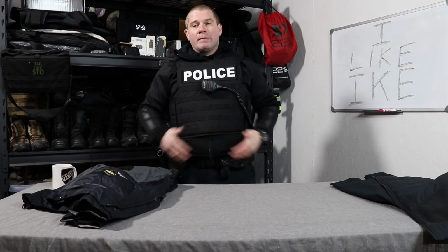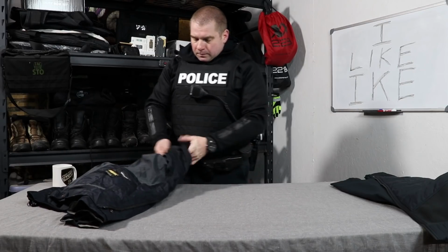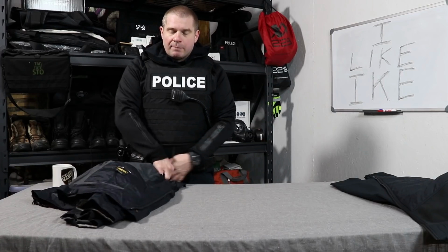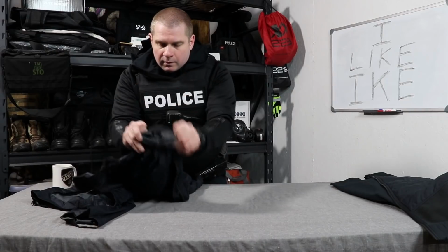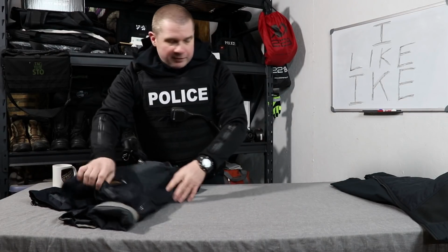It solves the problem of me not being able to get to the stuff on my belt if I'm wearing a larger, bulkier jacket. It solves the problem of visibility. It's got 3M material all over it that I can flip up the collar. I can flip out the cuffs on the arms to get more reflectivity and get more visibility when I'm in traffic.